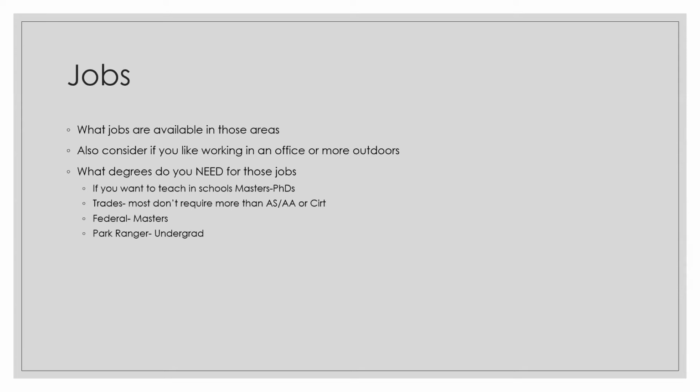So just look into what you would enjoy doing and think a few years down the line if you think you want to get into management or not, and go from there in terms of, do you think you will have to go up, will you need an associate's, a bachelor's, master's, and so on.